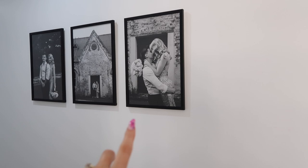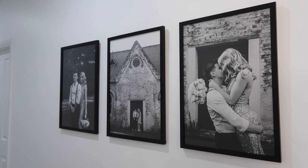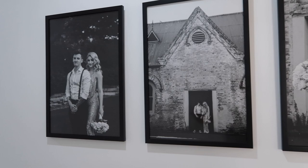But with these prints, each of them cost 117 Australian dollars, and that included the framing and also the print itself. So I used a website called frameshop.com.au, and what you do is you simply upload the file you want printed, and you can either opt to just have a frame made, or you can actually have the picture itself printed, and then they print it and frame it.